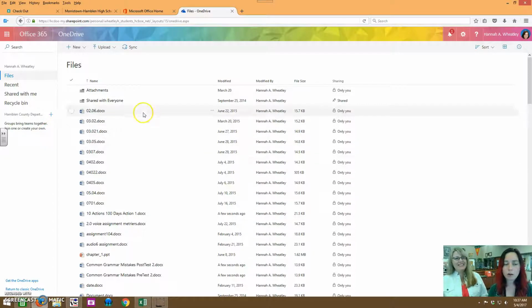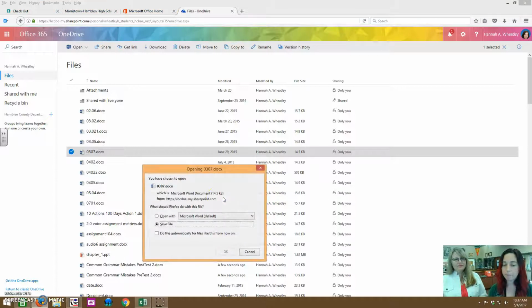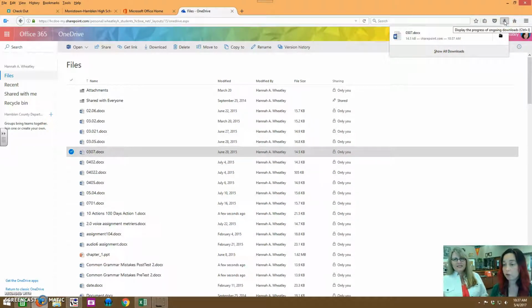So anyway, you're in your OneDrive. You should be able to click, I think, the three dots. Yes, click the three dots, and you can click download. And then this little box will pop up, and you'll say Save File, okay? You'll save it, okay? And it will hang out in your Downloads folder. It really depends on what browser you're using, where it's going to go.